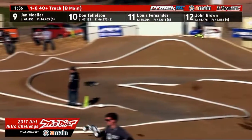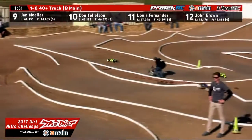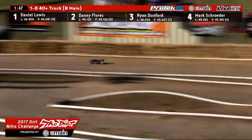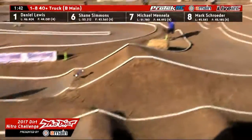Dunford right there coming off the end of the straightaway. Simmons just out of camera shot right there. That's Dunford rocking that all green and yellow Losi. There's Simmons right there. He's got 1:45 left on the master clock, coming through the drop down one more time.